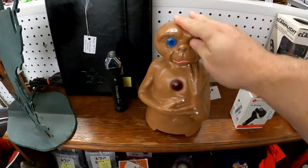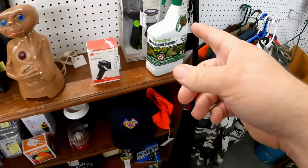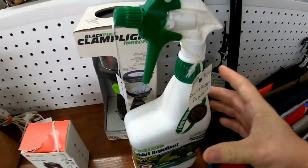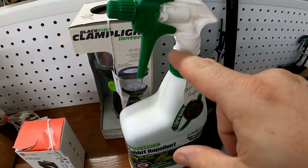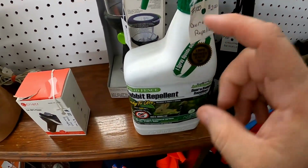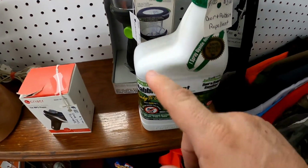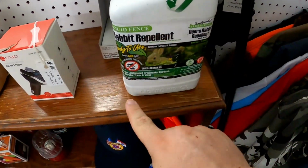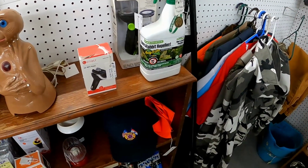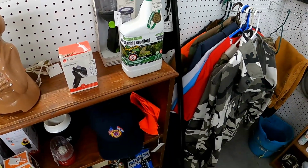They've got this really cool little ET light. There's another thing of this, but if you can hear that, sometimes these crack up here at the top, and that makes them no bueno, so I pass on those. The other day I was in my basement and I squeezed one of these and the bottom broke open and it squirted all over me, and it was absolutely horrible. I have nightmares about it.